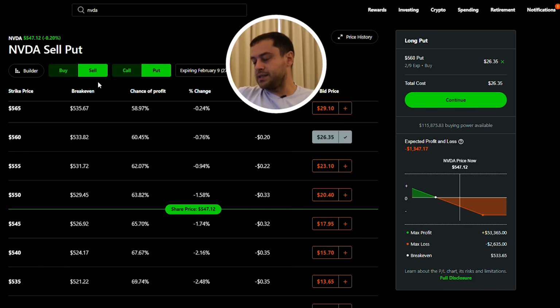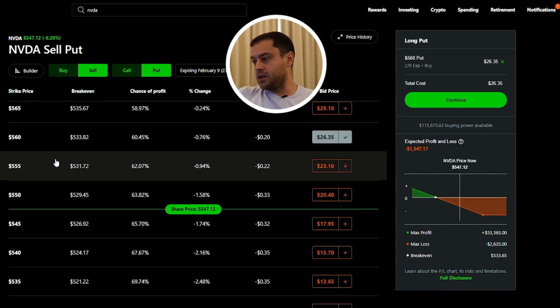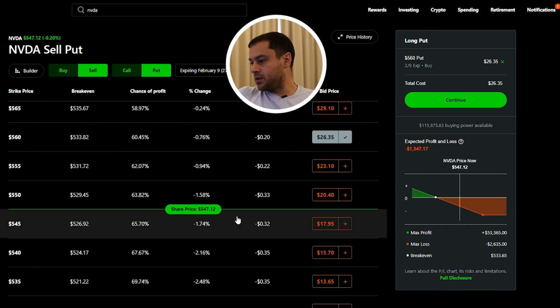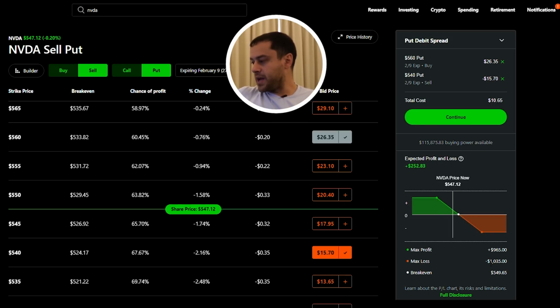So here on Nvidia, let's say I'm very bearish, I can actually go a little bit wider with buying strategies. You don't have to go 5 difference on the spread. You can go even 20. So I can go 560, and then I can go down, and let's say that I'm going to sell the 540, okay? So here, this reduces my cost. So my maximum loss now is only about 1,000, and my maximum profit is 965. So potential return here of about 90.